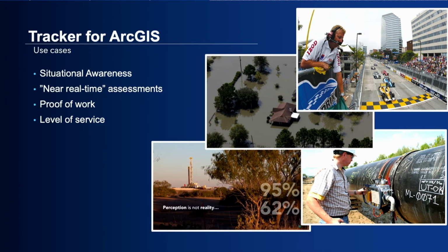Was that mobile worker at the location when they did that inspection? More and more we're seeing that gas utilities are being regulated to provide location information of their workforce as well as the inspection work that was completed.